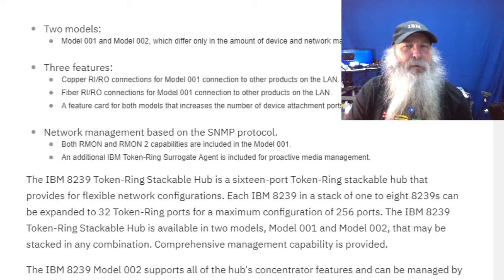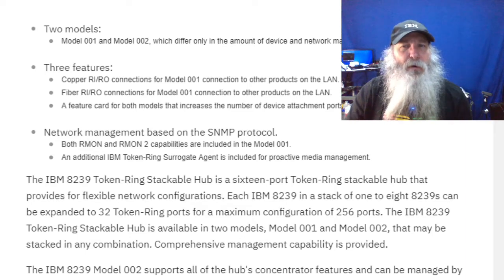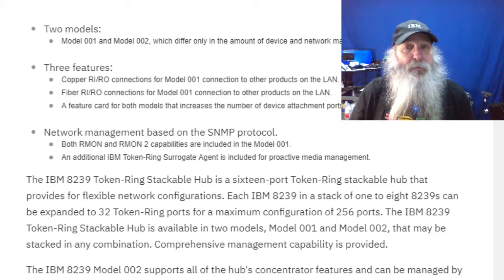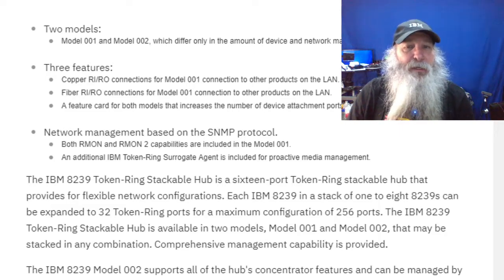These are enumerated in a stack. If you have them all interconnected, they're all enumerated in that chain, effectively the same as the token ring structure, because it combines all those token ring stations into one big network.